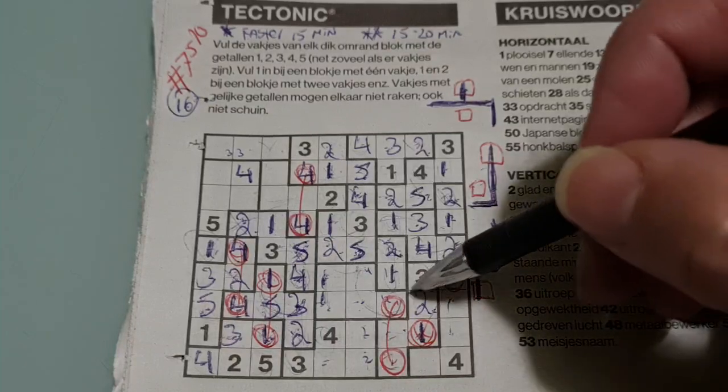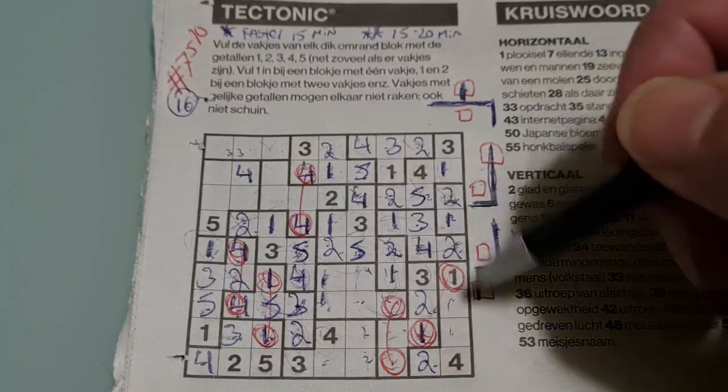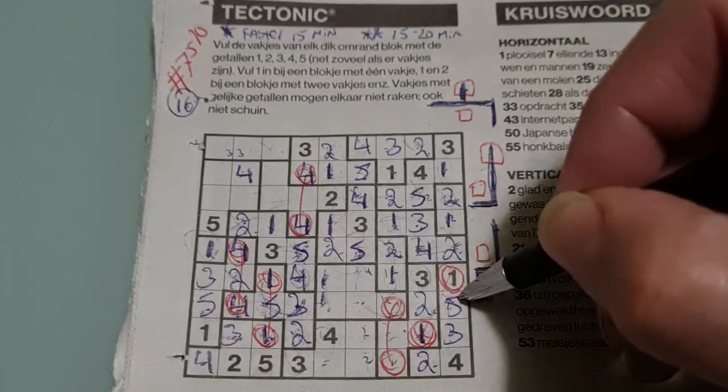These 2 boxes can be 2, so 1 box left for the 2 in this L-shaped area should be here. 2 numbers left in this L-shaped area for numbers 3 and the 5. We have a 3 there, no 3 there. 3 should be here, and the 5 goes there.